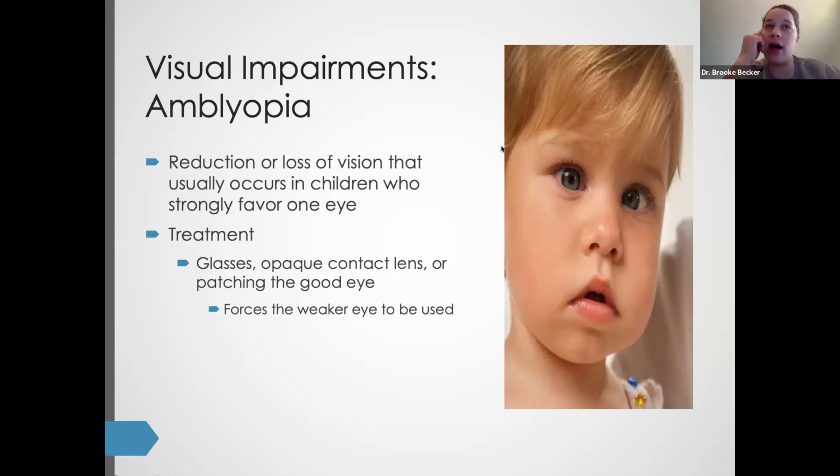I feel like you see that a lot more in older kids who maybe didn't have the eye patch addressed when they were younger, okay? Either way, the goal of it is to make that bad eye work harder, okay?